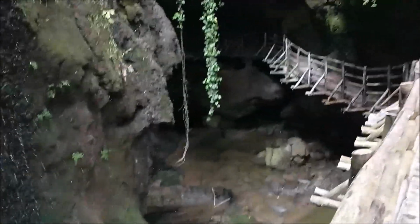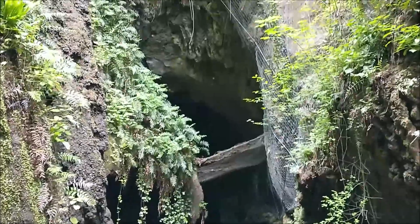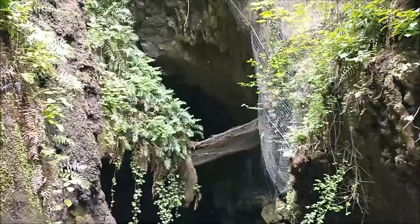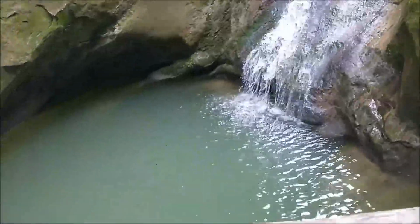Oh yeah, and there's just more pools down in here. This is gorgeous. They did a nice job keeping the rocks from falling on us tourists. So nice, it's beautiful. And then you get the other view of the waterfall. Gorgeous here.